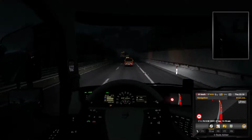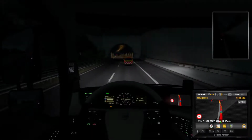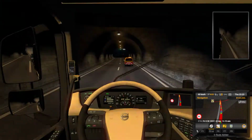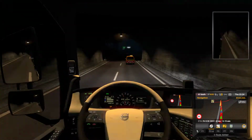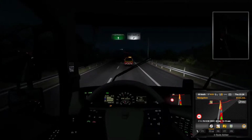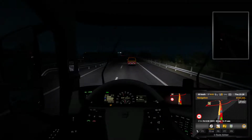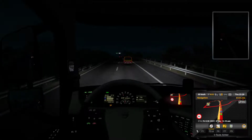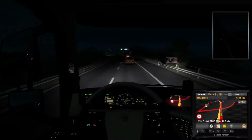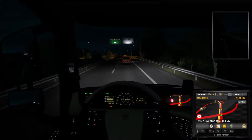Another tunnel. We're going to pull a little more toward the middle through the tunnel. Play it safe. It's finally stopped. Still looks like a pretty hazy night. Alright, here's where we're going to be exiting. At the FUI Spa.